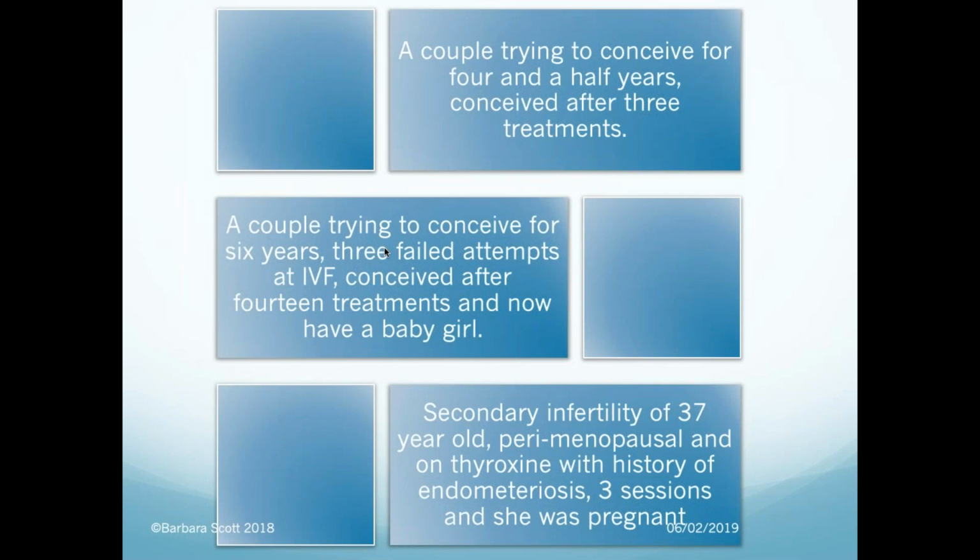I wanted to share some of the cases that other practitioners that we've trained have worked with. So you can see some really speedy response. 4.5 years, they fell pregnant after 3 treatments. Trying for 6 years, 3 failed IVF, 14 treatments, they have a baby girl. A more complicated case: older, 37-year-old, perimenopausal, thyroid issue, endometriosis, 3 sessions, and she was pregnant.